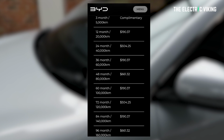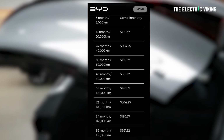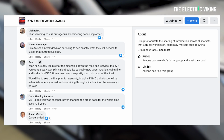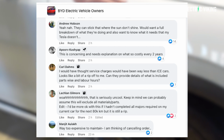I mean, then again, at 80,000 kilometers, you've got to pay $661. At 120,000, $504. When this all adds up to $3,000 coming out of your pocket, that shouldn't be. It shouldn't be. So I've looked on the forum. I've seen a lot of people are considering cancelling their order as a result.